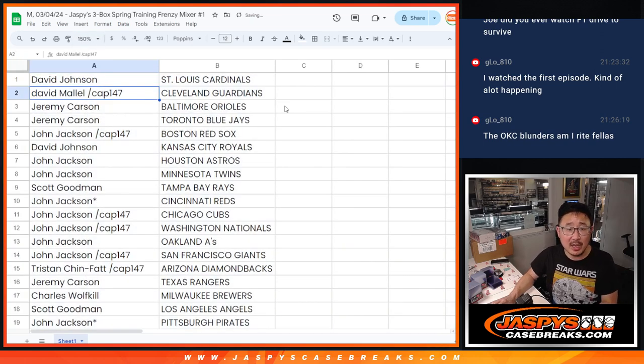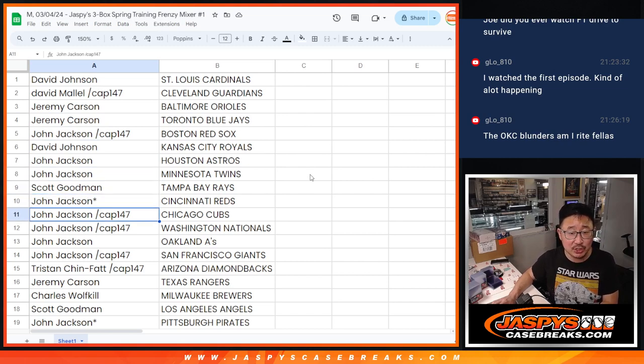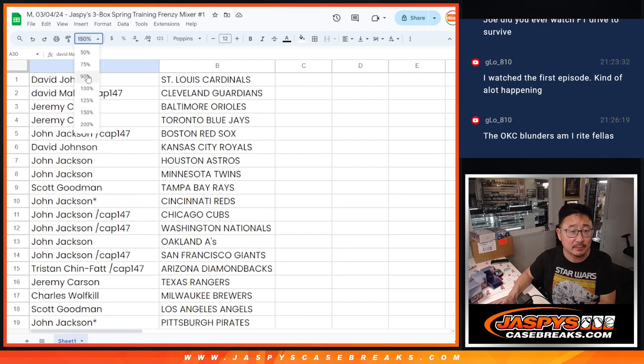All right, so David J with the Cardinals, David M with the Guardians, Jeremy with the Orioles and the Blue Jays, John with the Red Sox, David J with the Royals, John with the Astros and Twins, Scott with the Rays, John with the Reds, Cubs, Nationals, A's, Giants, Tristan, Diamondbacks, Jeremy with the Rangers, Charles with the Brew Crew, Scott with the Angels, John with the Pirates, Charles with the White Sox, Shannon with the Rockies, John, Phillies, Padres, Yankees, Braves, that's John's Padres right there, Shannon with the Marlins, Jeremy with the Tigers, John with the Mariners, Tristan with the Mets, and David M with the Dodgers.